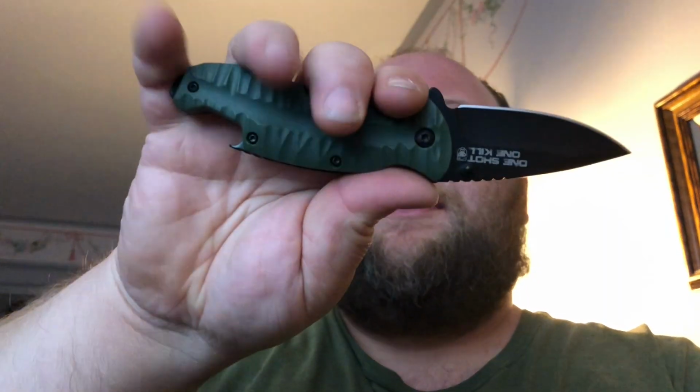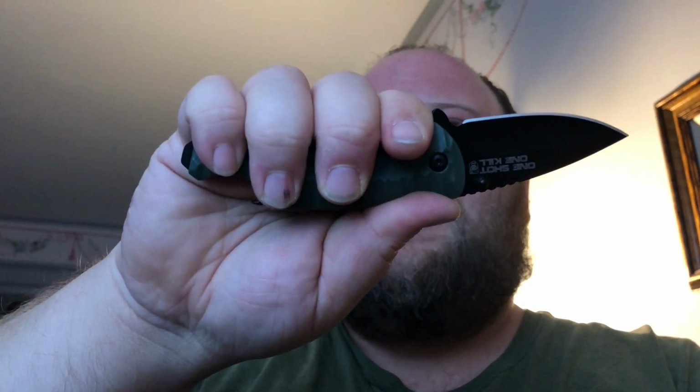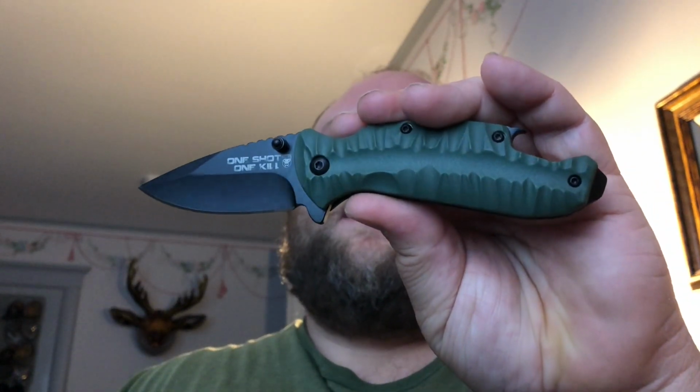And a lot of times with smaller knives, my pinky is kind of left out to dry, but in this case, it actually naturally just kind of grips there, and it's nice and tapered. Pleasantly, this was surprising to me. And if I can figure out how to shoot it, then I should get one kill.